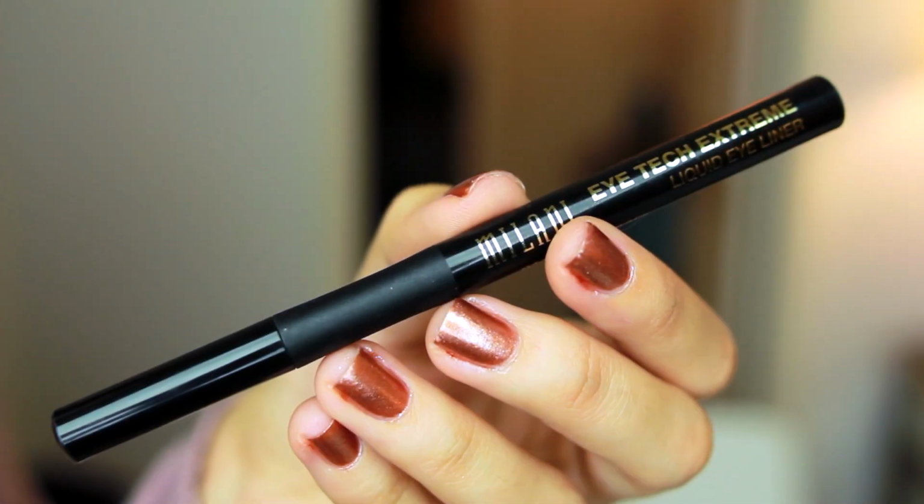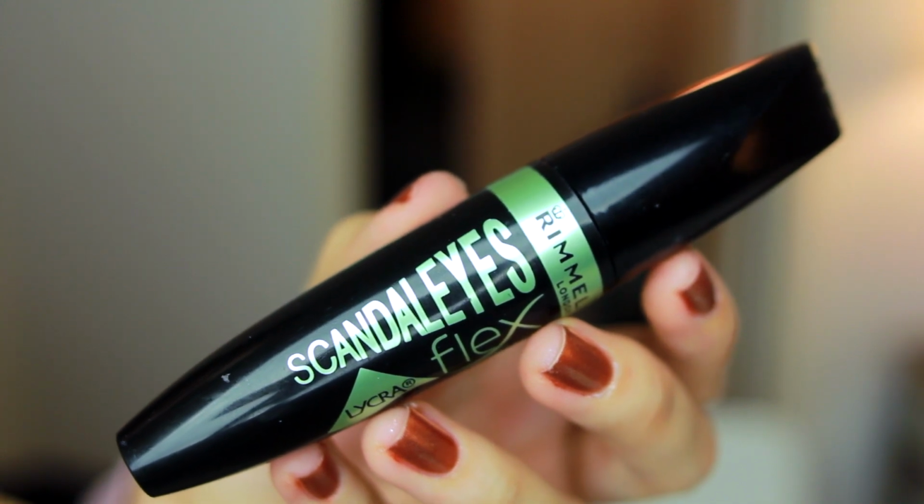And then I have 2 things that I've tried recently that I haven't really liked that much. So the first thing I have is this Milani Eye Tech Extreme Liquid Eyeliner, and this has a really pointy tip to it, and I do like the precision of the product, but I don't like the lasting power. And I have exceptionally oily eyelids, so this may not be a problem for everybody, but for me, this looked good when I first put it on, but then a few hours later, it was just gone. I noticed these huge patches missing in my liquid liner, and I was like, oh my gosh, this is not good.